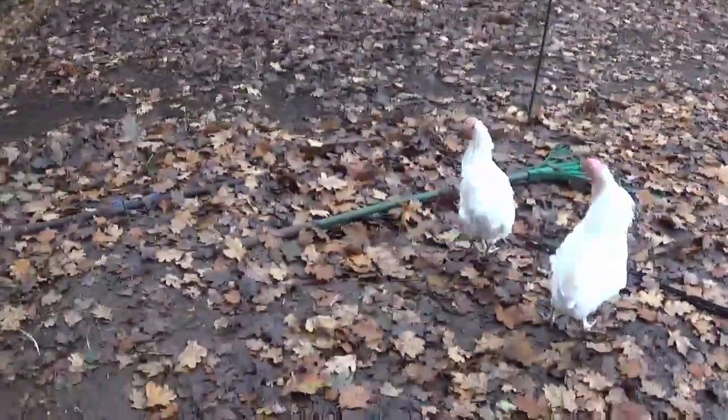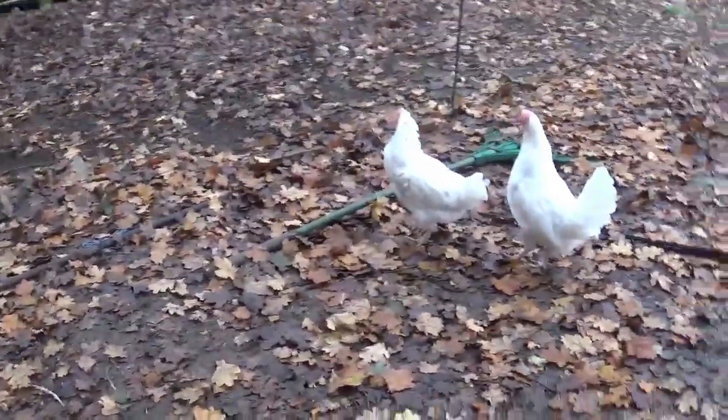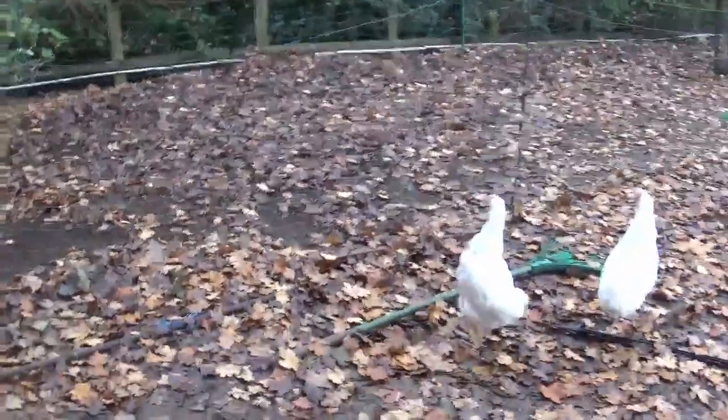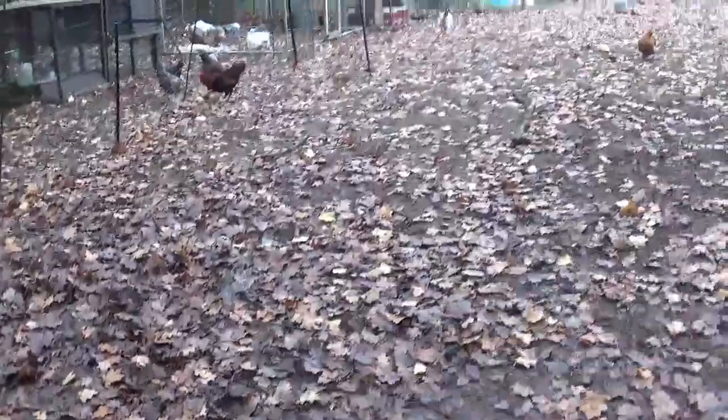So, let's go outside. I'm trying to close the door behind me, but it's not closing. There we go. No, that's still not closed. Right, I'll sort that out in a second. Where should we go? Should we go for the geese? Let's go for the geese.